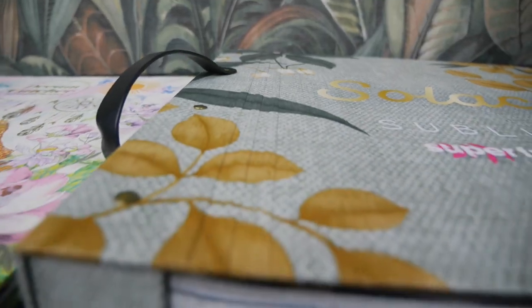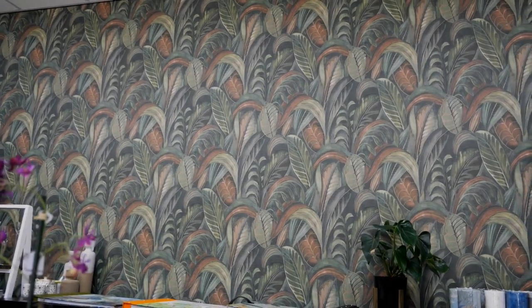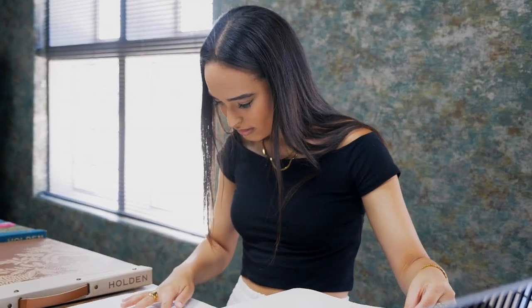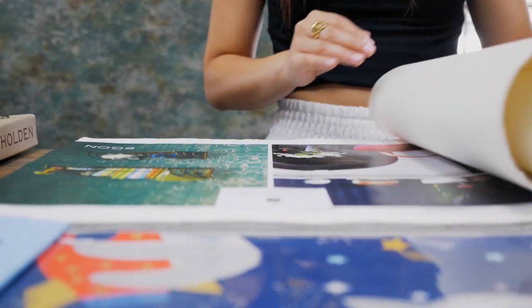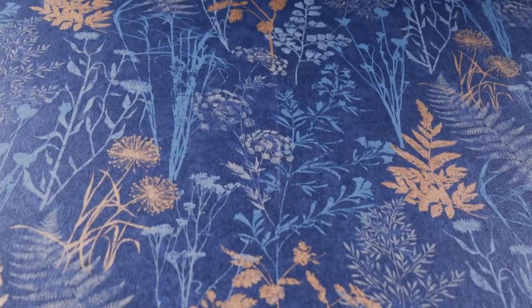So I think actually coming here and seeing wallpaper in a showroom and being able to experience it almost solidified our decision on doing wallpaper. And it's something unique. So it's something that's going to make us stand out.